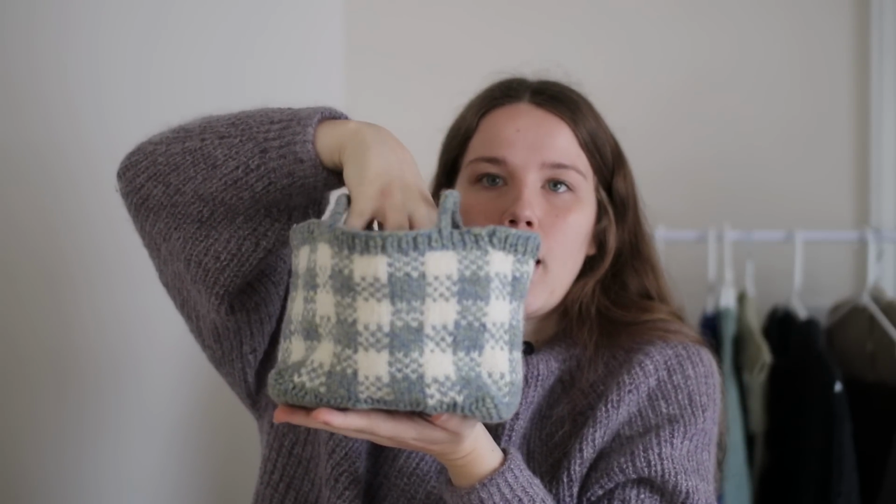It's a good project bag, or you could put a couple skeins of yarn in there. It's just cute. It's a quick one. It's fun. I would recommend. Okay, next up is another sweater that I finished and have not worn yet.